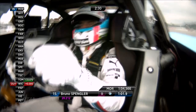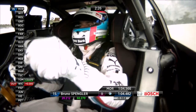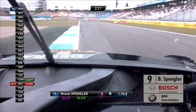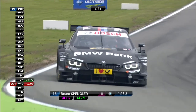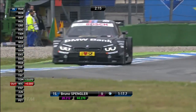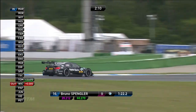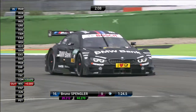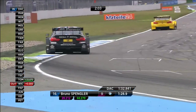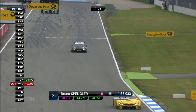The BMW bank livery of Bruno Spengler. Just look at the focus through the crash helmet on his face. He's currently 15th. What can Bruno Spengler deliver? Oh, this is fantastic. We stayed with him just for a moment as he was hustling his BMW around this Hockenheim circuit. The car looks absolutely menacing, all black machine. Quickest of anybody in Sector 1, wasn't he? And his personal best in Sector 2. I think he'd be absolutely fine with this, Dave. So let's see what Bruno Spengler can deliver as he crosses the line. P3.